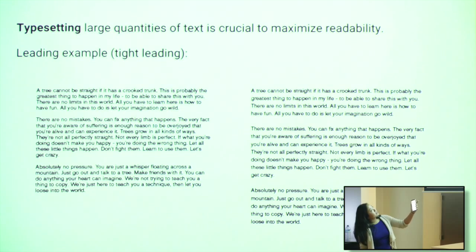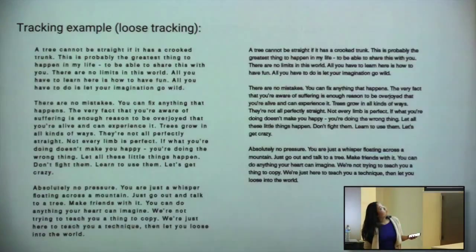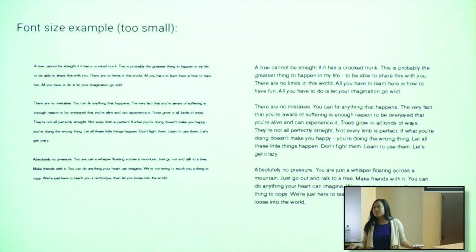Leading, for example, this is a tight leading example, and on the right we have something a little bit more loose. We have tracking, which is the spacing between letters. This is too loose as compared to something on the right. And we also have just plain too small text to read.